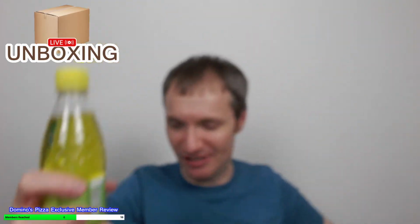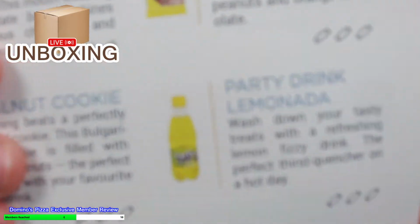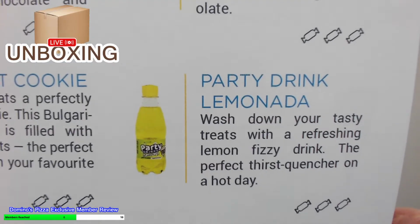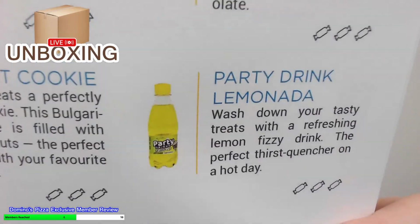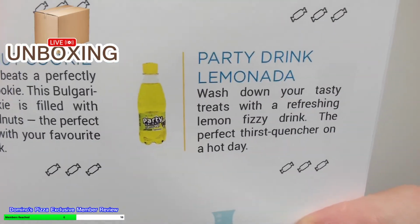Well, it's interesting now. So you do get a drink in it. So you do get something a bit different. For me, I'd probably rather they didn't include the drink, but it's nice that they did it, you know. So it was lemonade. There we go. Looks like limes, but party drink lemonade. Wash down your tasty treats with a refreshing lemon fizzy drink. A perfect thirst quencher on a hot day. Oh, I miss those hot days, yes.